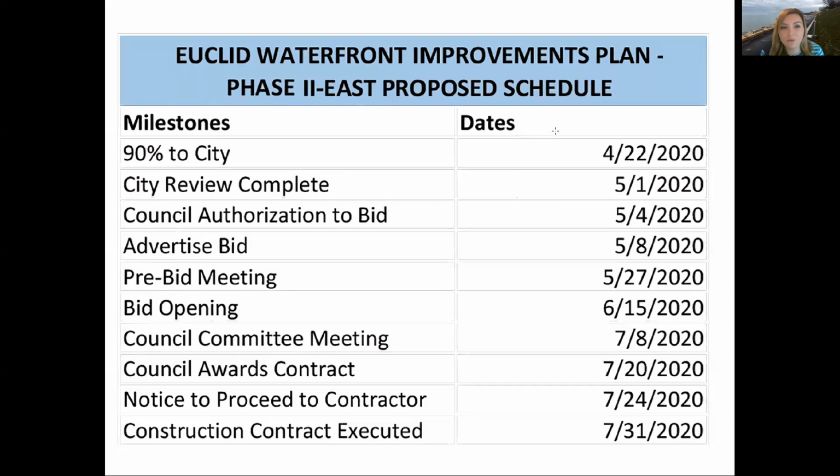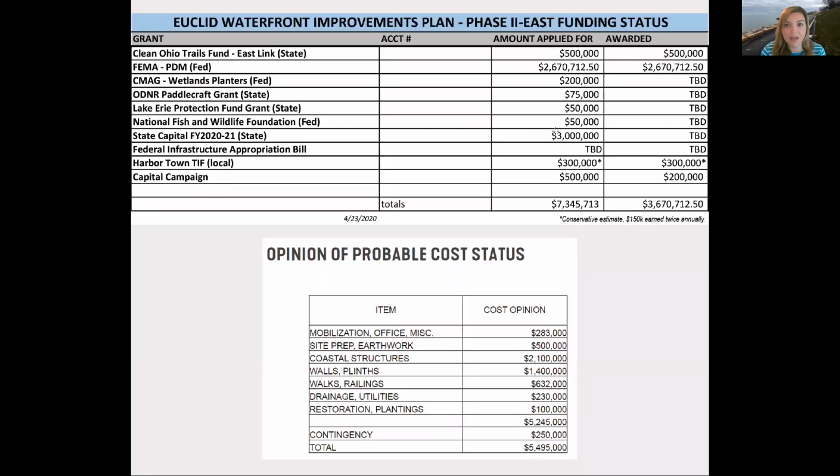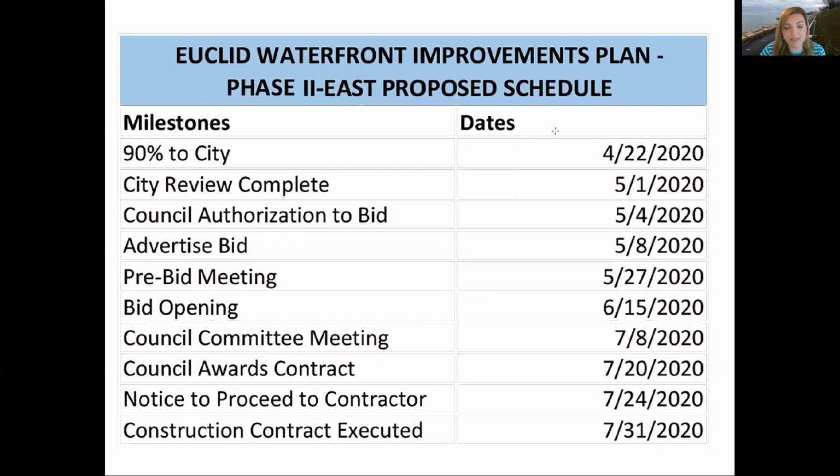And the reason for the timeline now, if you remember, you can go back to the funding status. The two largest grants that we have secured have deadlines for when we need to spend the money. We need to spend them by 2021. And this is anticipated to be a construction process that takes us through the end of 2021 if we are able to start in fall of 2020.